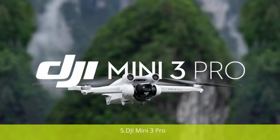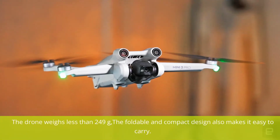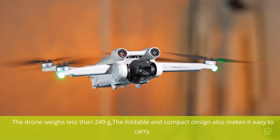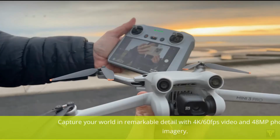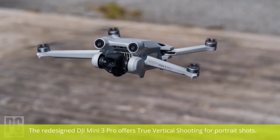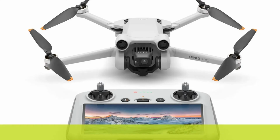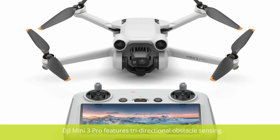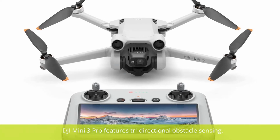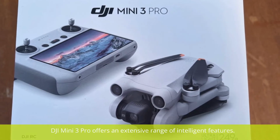5. DJI Mini 3 Pro. The drone weighs less than 249 grams, the foldable and compact design also makes it easy to carry. Capture your world in remarkable detail with 4K 60fps video and 48 megapixel photos, high-quality imagery. The redesigned DJI Mini 3 Pro offers true vertical shooting for portrait shots. DJI Mini 3 Pro features tri-directional obstacle sensing. DJI Mini 3 Pro offers an extensive range of intelligent features.